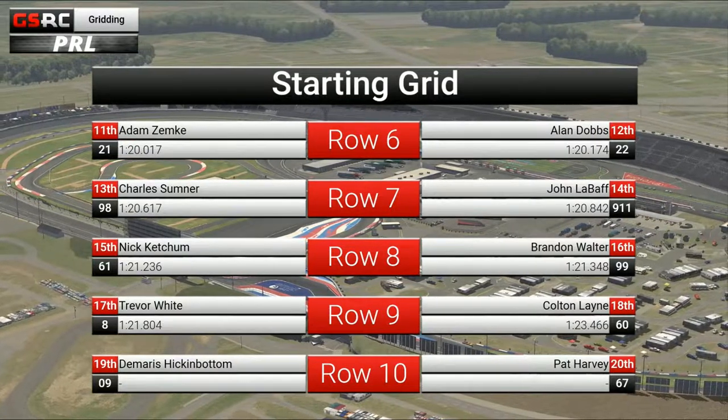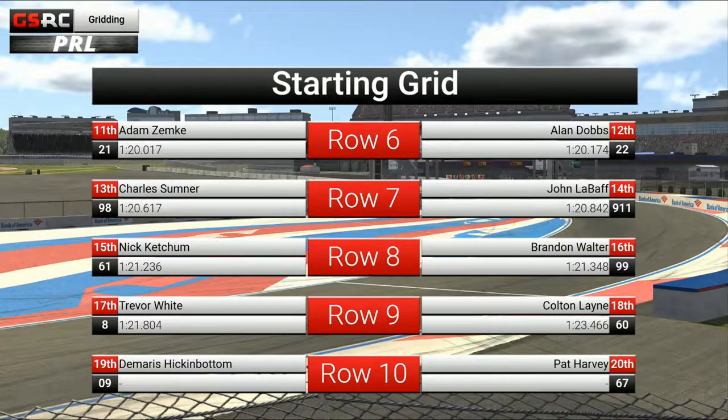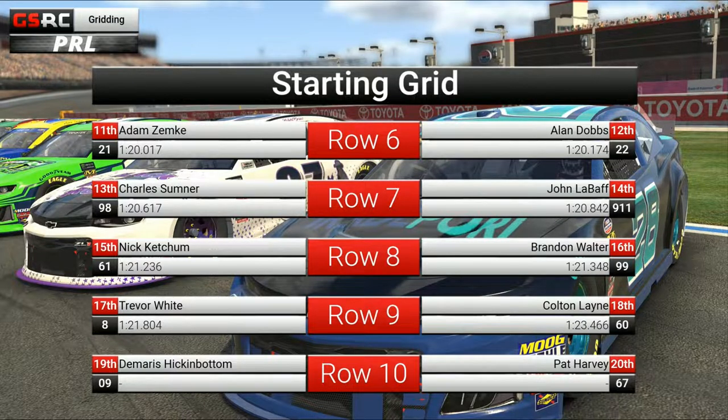He'll start alongside the 99 of Brandon Walter. Trevor White, we've seen him struggle a bit in qualifying, had a 121.8 as his official time. Slowest car that reported a time was Colton Lane with a 123.4. The rest of the drivers are set on provisionals, as they did not record a qualifying time.